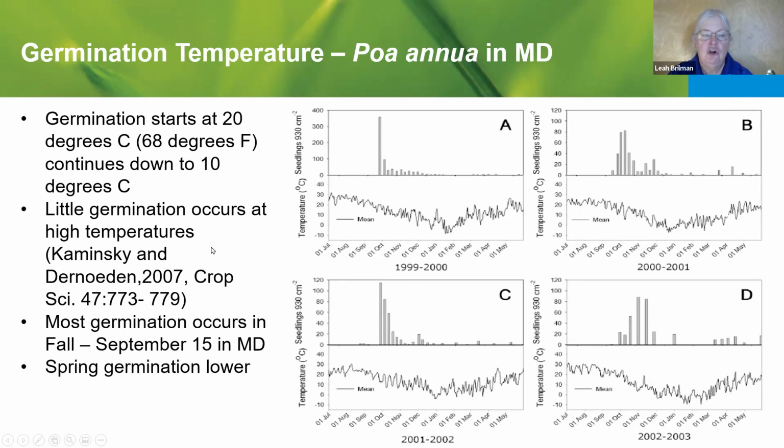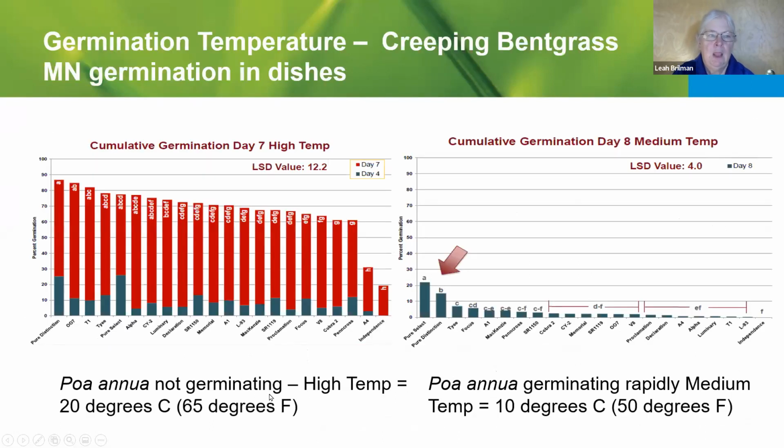Little germination occurs at high temperatures, yet those high temperatures over here are actually better for bentgrass to come up. In their area, most of the germination actually occurred in the fall. September 15th was almost a magic date in Maryland. And the spring germination, which is what's down here, was much lower. You'd get a few of them germinate in the spring, but not the level of them you get in the fall.